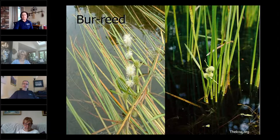And then burrweed. This one looks like cattail over on the right, except it's a little more stunted. It only grows about a foot tall or so. And then we also have an aquatic form over on the left where it's more ribbon-like leaves that lay flat on the surface of the pond. And then both forms have these little white flowers and then these little green burr-like seed heads. That's why it's called burrweed.